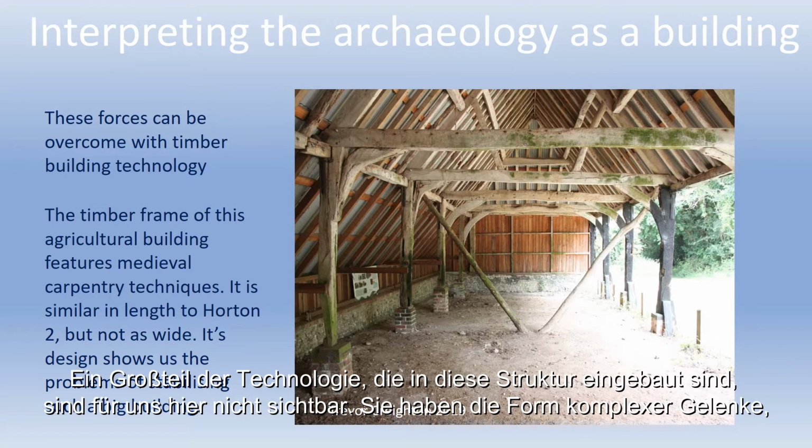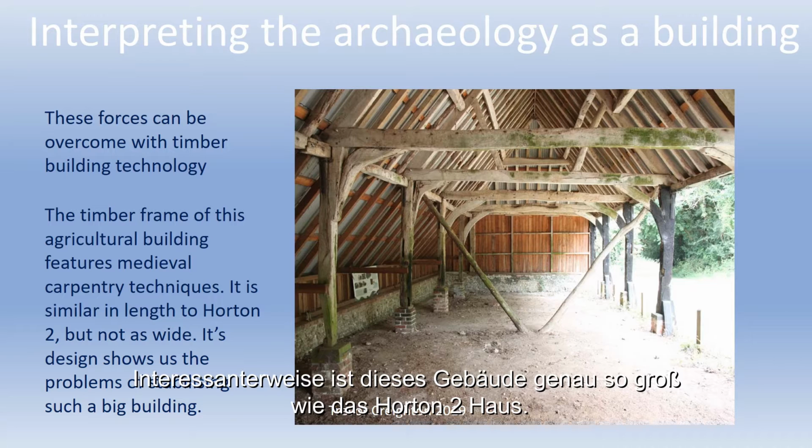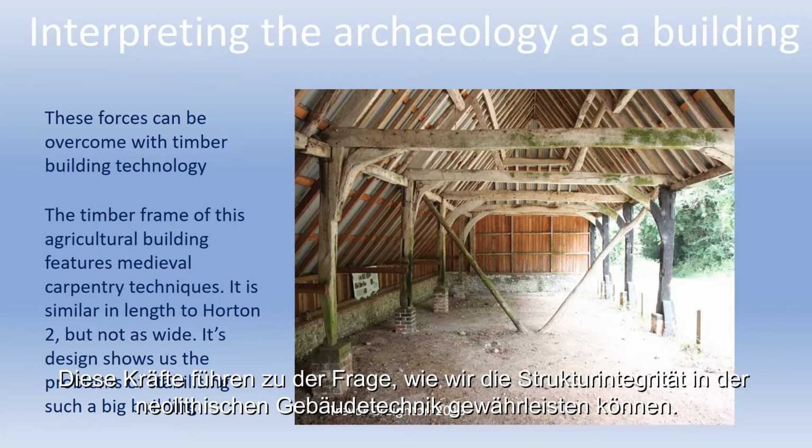Much of the most interesting technology that's been built into this structure is actually invisible to us here, and it takes the form of complex joints which themselves act as braces against the forces. Interestingly enough, this building is approximately the same size as the Horton 2 house, actually slightly narrower. This forces us to ask the question of how we can maintain this structural integrity using Neolithic building techniques.